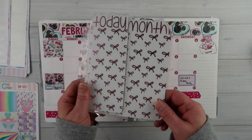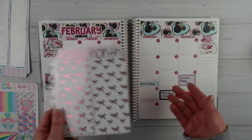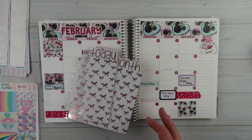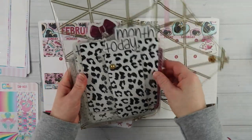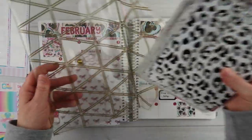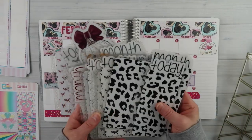So I've been using the holographic pink. I think that's what the name is, and it does not match this cover. So I'm going to get out my pouch and we're going to switch those out. This is the Erin Condren vinyl pouch. I don't think it's offered anymore, where I keep all of my Ashley Designs tabs.